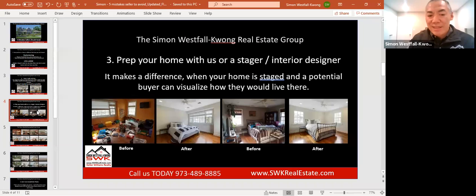And then the other thing that's really big today is staging. Before, staging was a luxury, but today it's a necessity to make sure your home is staged as much as possible. Here is to give you some idea. You can work with a stager or an interior designer.